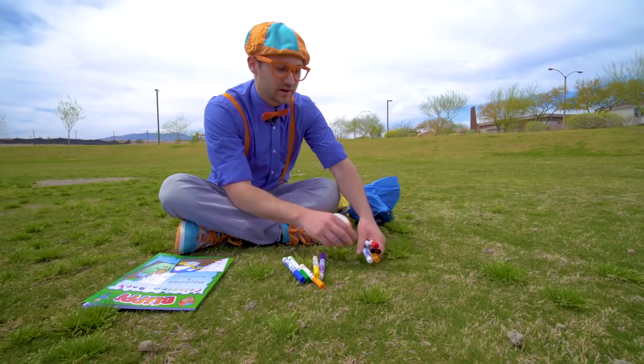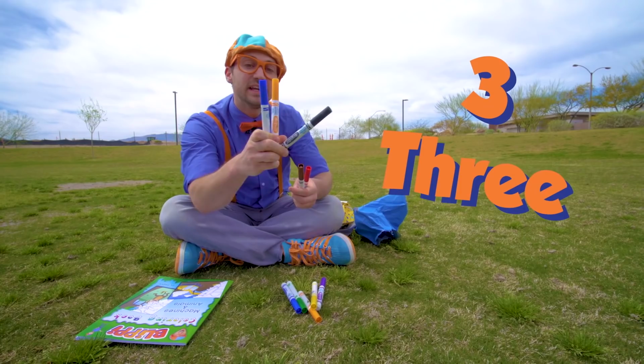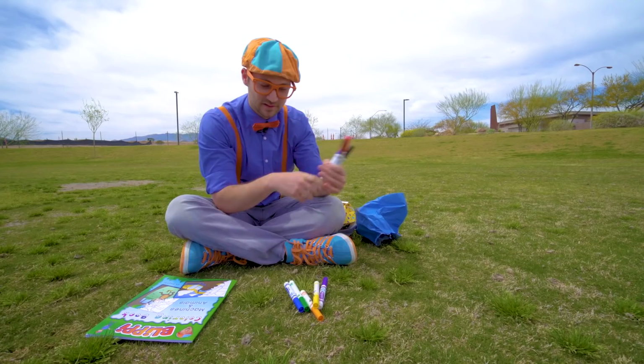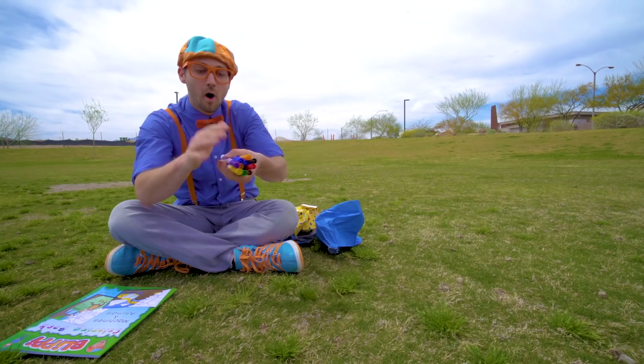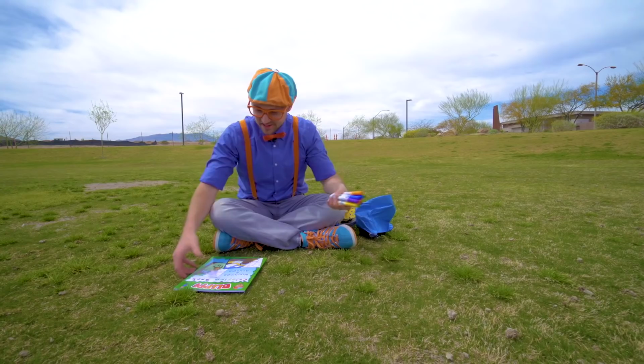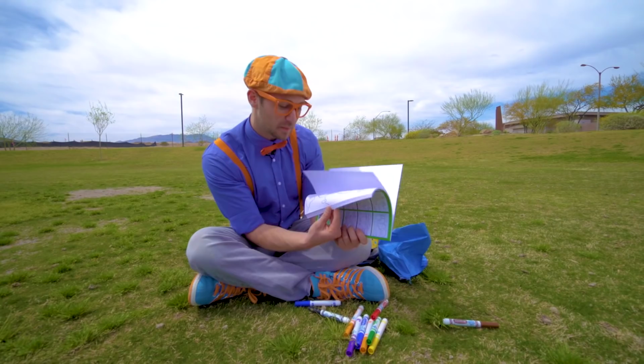Okay, 1, 2, 3, 4, 5, 6, 7, 8, 9, 10. Whoa, 10 colorful markers. So color, wait a second, I didn't even see this. It's a Blippi coloring book. I think we should color a page. Let's color the 10th page.